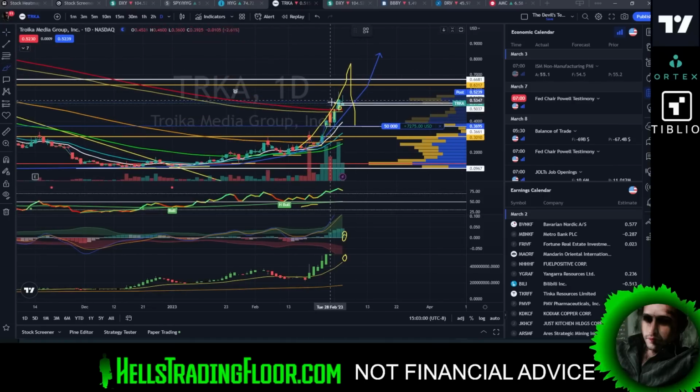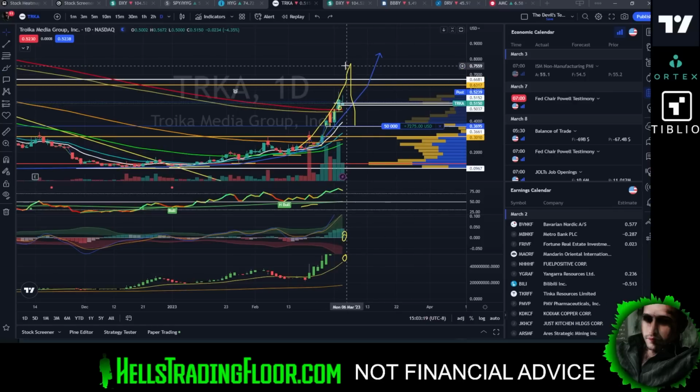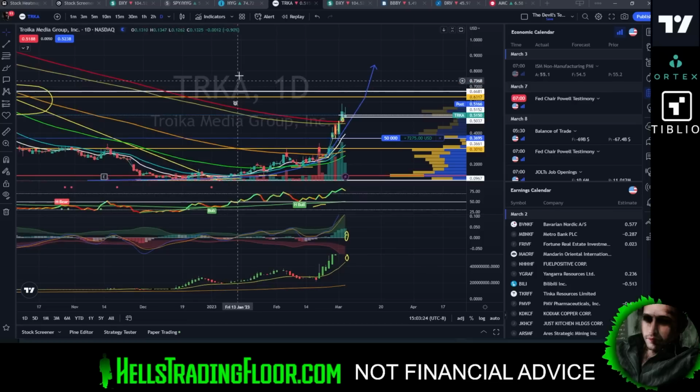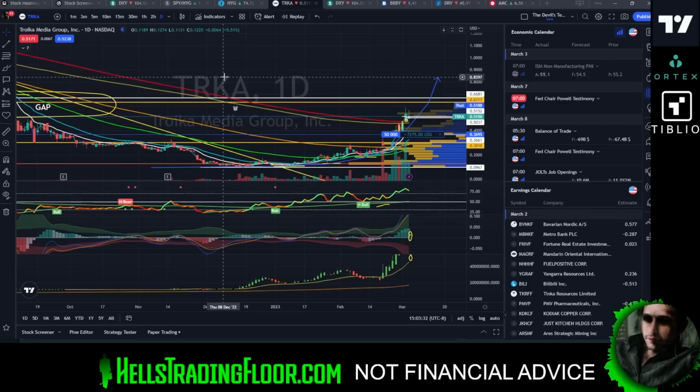It is common for that resistance that we run into to be the 200 period simple moving average, which is this yellow line down here, which also matches up with the 200 exponential moving average in red. That's pretty typical, but since we broke above it, I'm not sure that we're done yet. It's hard to tell. That's why I say be really careful and make sure that you are carefully watching this chart as we go into Monday. After hours this evening, I'm hoping to see Troika make another leg up.